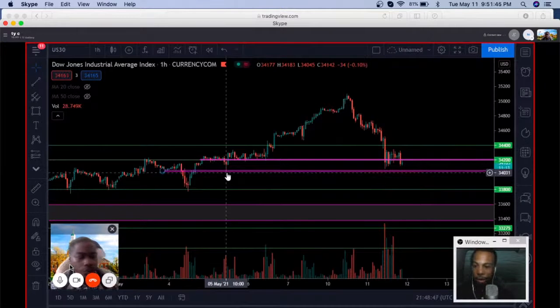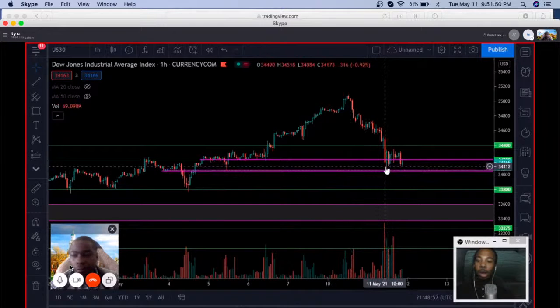So then, in the future, you can always know that more than likely this level at what price is this? 34,050 is probably going to be important. So that brings us to where we are currently right now.